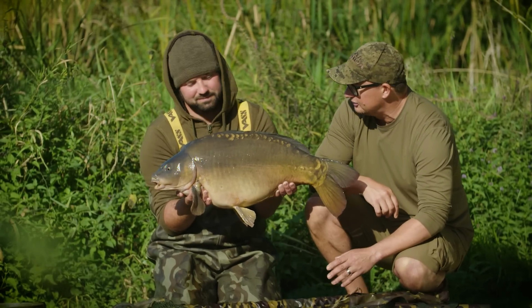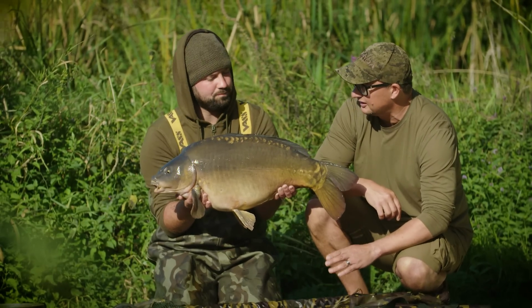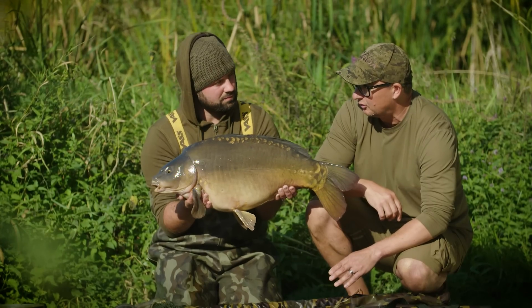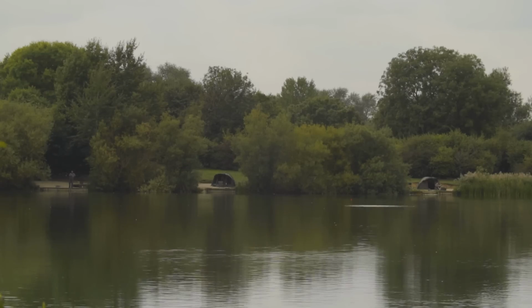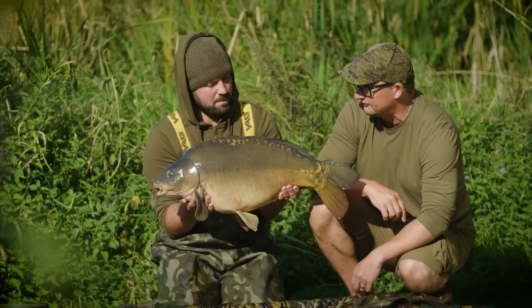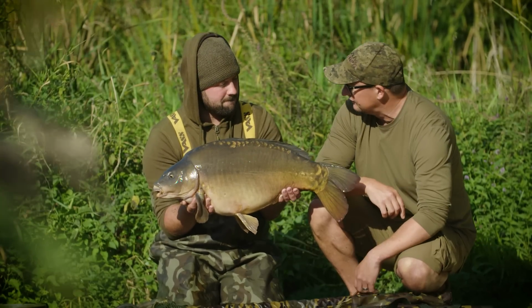But you've got, like you said, to put it into context. We think there's probably been 3 or 4 other carp caught by the other 35 anglers that are around here over the time we've been here. So with a lake fishing as tough as this, any fish is a result, isn't it?